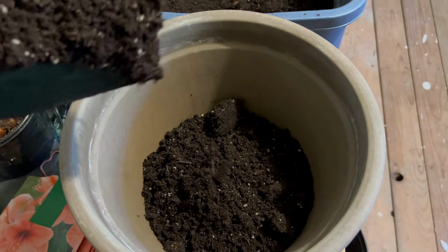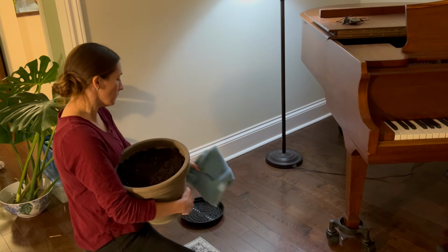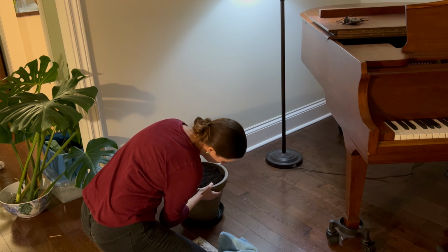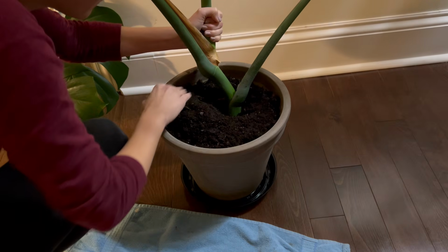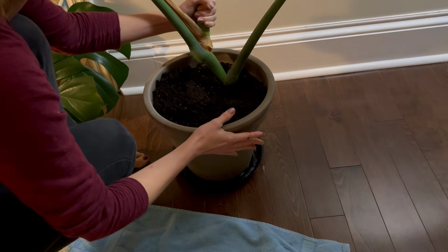So the new pot this is going in is a simple dark tinted terracotta pot. I love the look of these, and I have a couple of this size. One is housing my large Meyer lemon tree that's also in this room. I'm using just a regular bagged potting mix. I filled the pot downstairs and then brought it up. I'm pushing these cuttings into the soil just until some of the roots are buried and the cuttings are stable.